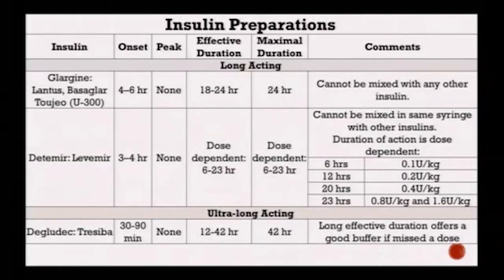So Levemir is dose-dependent in its effective duration and maximal duration. If you have a patient that's larger, say that you have a 160-kilogram patient that's getting 10 units of Levemir once a day and you're still having issues controlling, well, it's probably because that Levemir is falling off. A lot of the times you'll see our patients here that are dosed twice daily on Levemir, and this is a big reason behind that. So these smaller doses of Levemir can be given more often to help control hyperglycemia at a better rate.